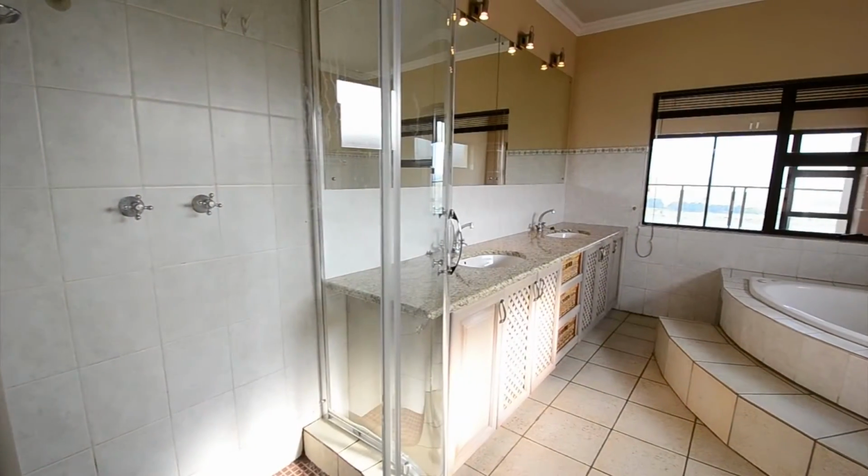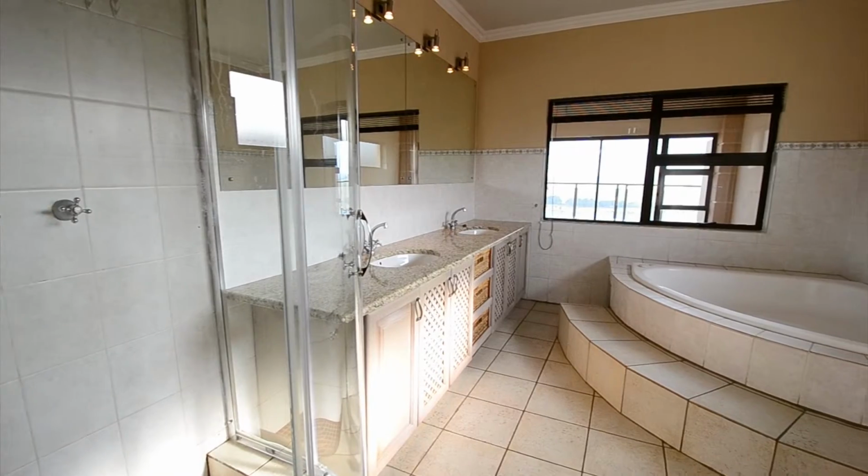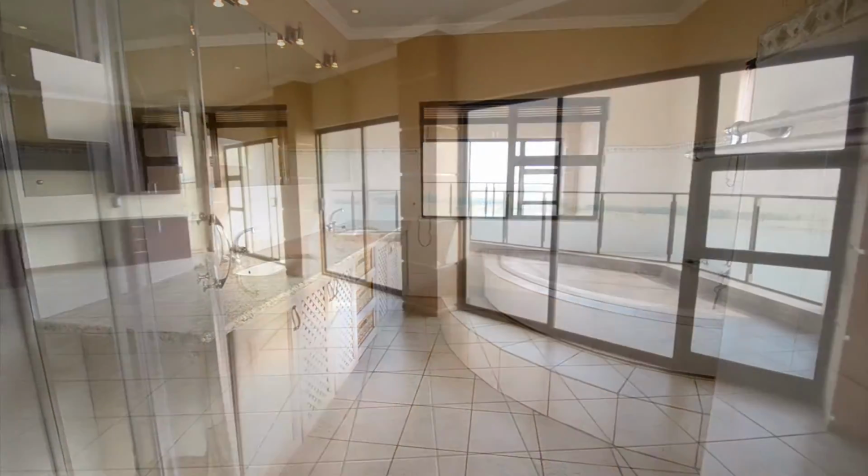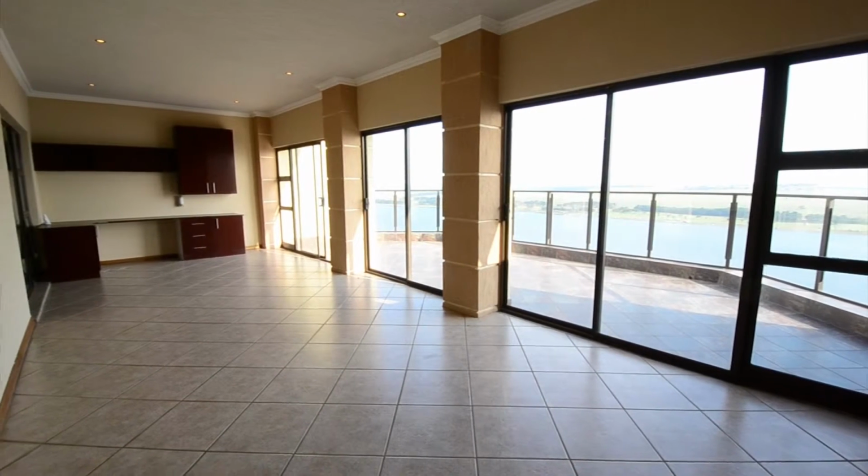The main ensuite is semi-tiled and offers a large glass shower, twin vanity set in granite, corner spa bath, lovely views over the dam and separate toilet.